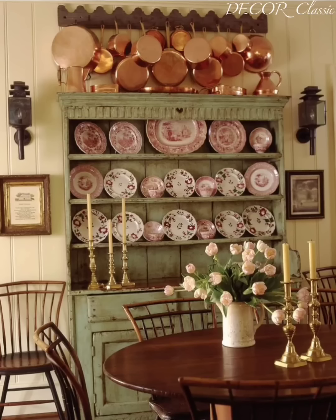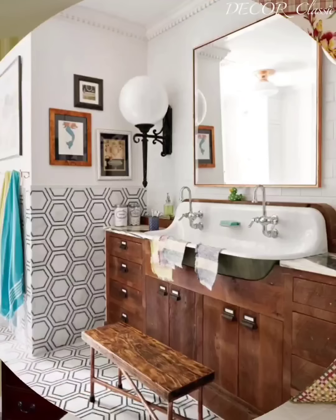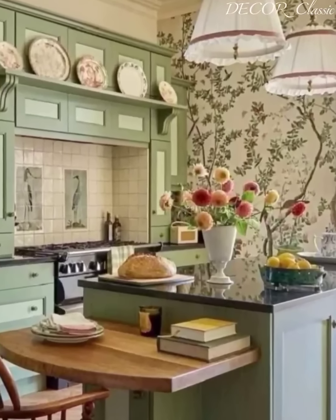Escape to the great outdoors with our country chic cottage outdoor decor inspiration. Create a picturesque retreat with charming seating areas adorned with weathered wood benches, wrought iron furniture, and cozy cushions. Enhance the ambience with twinkling string lights, lanterns, and outdoor rugs for added warmth and charm.